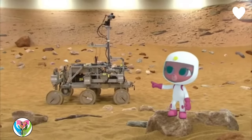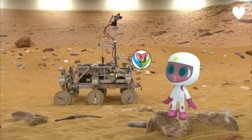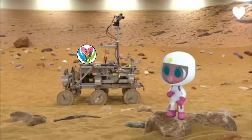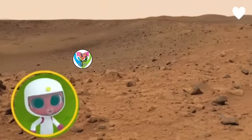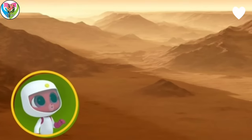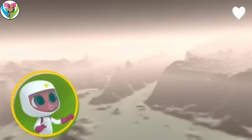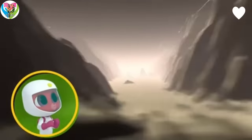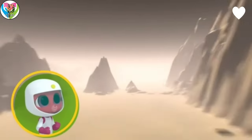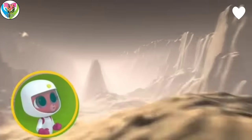What's that? That's a Mars rover. These are robots which take photographs so we can see the landscape of Mars. Mars isn't just red. It's brown, gold, and green. And look at that deep canyon. That's Valles Marineris, the deepest canyon in the solar system.